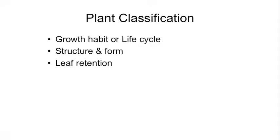The type of leaf retention, are they evergreen or deciduous, is what we're most often concerned about here. Do they drop their leaves? Are they leafless for a period of time if they're perennials? Are they leafless for a period of time during the year in most years? Many of our trees and shrubs may fall into that category, where they're dormant or they're not having any leaves on them at all for a period of time during the year, usually in the fall, winter, spring. Those are called deciduous plants.